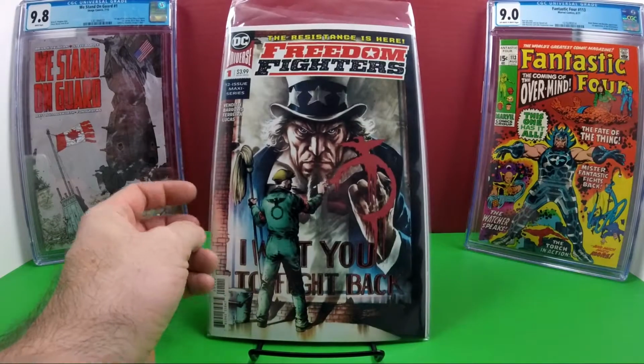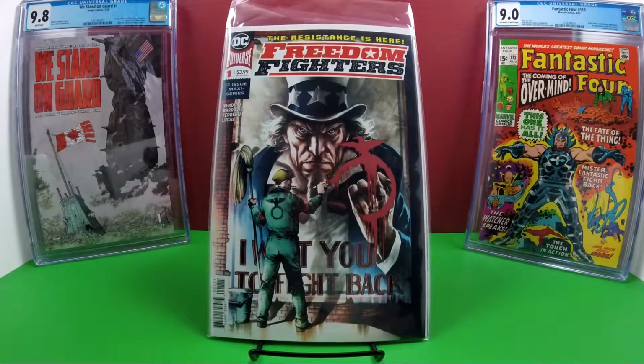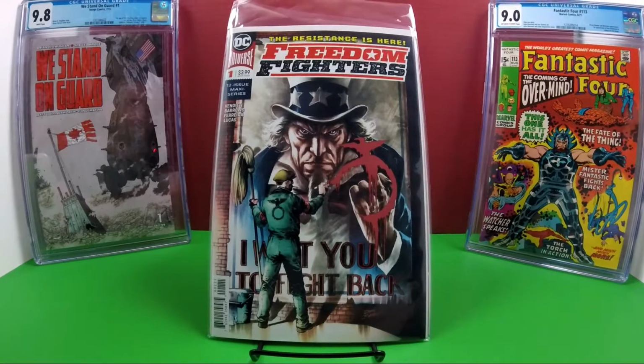Freedom Fighters number 1. I don't know a lot about this. It's a 12-issue series, $3.99, and I'm a sucker for number 1. I'll try it out. It looks decent.